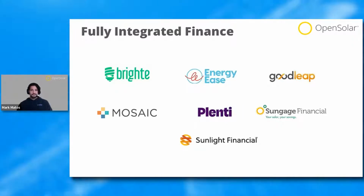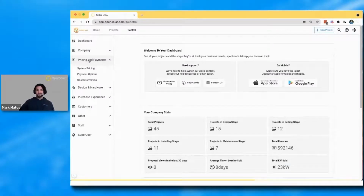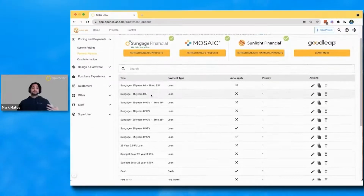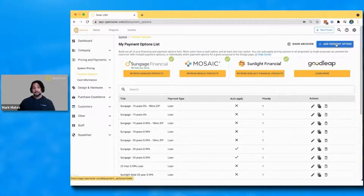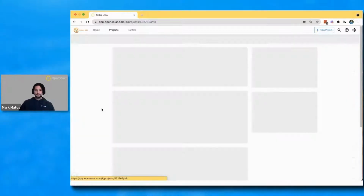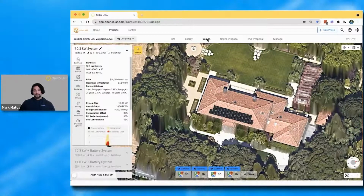Let's take a look using SunGauge as an example. We know solar is new to most customers and financing is often intimidating, so our goal is to reduce that friction by offering a simple, streamlined purchase and finance experience. When you use one of the finance integrations, we'll automatically pull all your loan products into OpenSolar, ensuring you've always got access to the latest and most accurate data. You'll be able to add whatever payment option you want to your proposal with just a click.